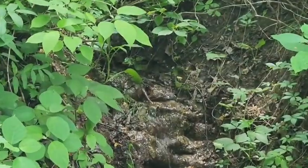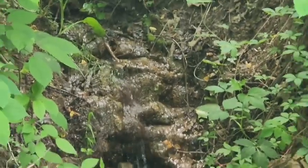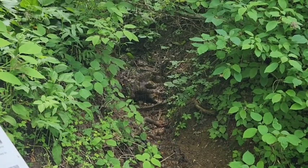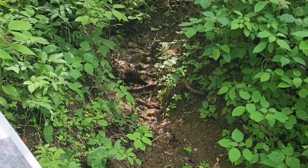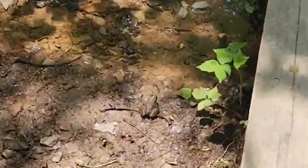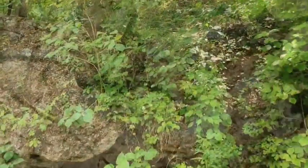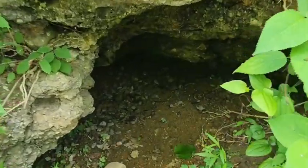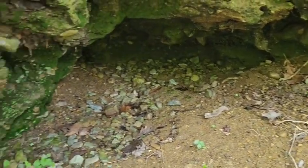This is a spring that was created back when there was the most recent ice age, the last one, and it's flowing through the impermeable rock layer. It's good for the early settlers that didn't have water during droughts, and also if you look right down here, it's also good for amphibians. Creature.